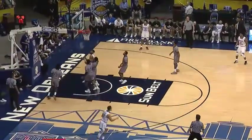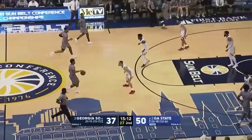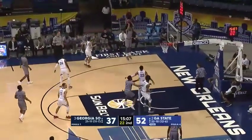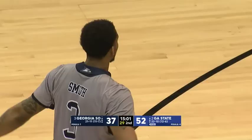Inside, Jordan Session going to bank it in. I mean, he has not had a shot that was further out than 4 feet. No, there was a switch, and now Tukey's trying to guard him, and, you know, it's a real mismatch. In the corner, three-pointer for Ike Smith. That's his first of the day, and just the fourth for the Eagles.